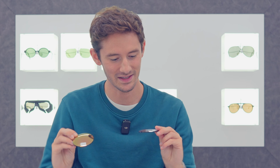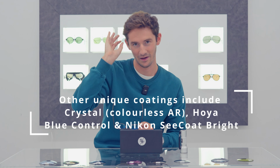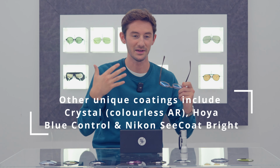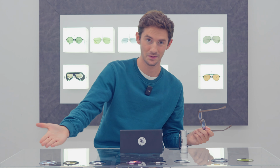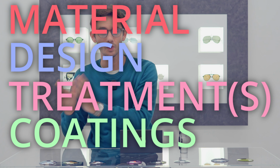And this is a lilac mirror, super rare, and a rose gold mirror, also super rare. These are probably the two rarest mirror coatings that you can find. Paired with the right frame, they can look incredible. So the coating is really that final step, that finishing touch that seals the lens, provides the protection, makes them easy to live with, and in some cases provides that beautiful finishing touch. And that's it. That's the step-by-step guide on how to spec your prescription lenses.